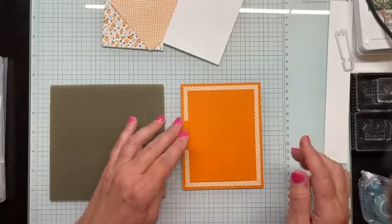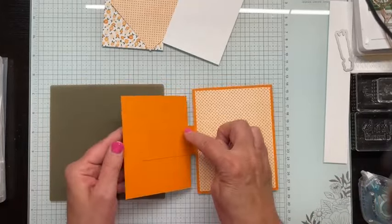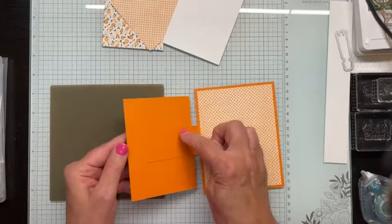Now, because I put the glue only on that hinge part, and because I didn't go all the way to the edge of the hinge piece, I'm able to slide that around just a little bit if I need to without getting glue everywhere else. So it looks complicated. It really is not, okay?